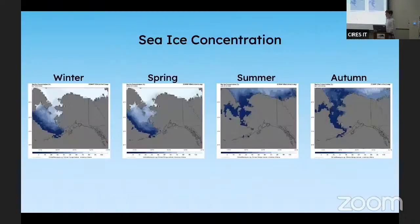Now, one thing that was surprising is that we expected sea ice concentration to play a role in how much water would evaporate and create clouds. But surprisingly, there wasn't a lot of correlation, even though there's obviously a lot more ice in the winter than in the summer. It didn't appear to play a huge role. Especially the northern coast of Alaska tends to have a lot of low ceilings.